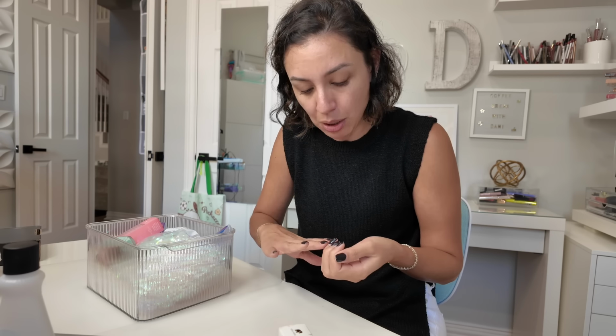And if you want to remove your polish, you're going to have to remove your polish. It doesn't actually chip. Does that make sense? Like your nail color starts to get dull or worn out and you're like, why isn't it chipping?